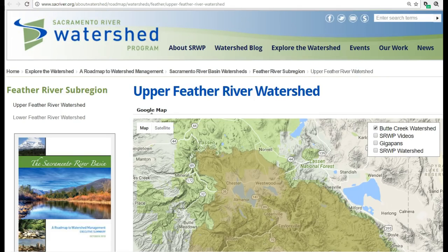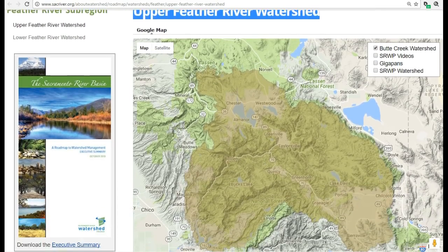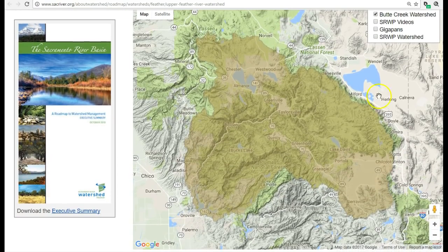February the 21st, 2017. Guys, you're looking at a website called the Sacramento River Watershed, sacriver.org. I'll put the link in the video, and there it is at the top. This section is called the Upper Feather River Watershed. And what you've got at the very bottom is the Oroville Dam.